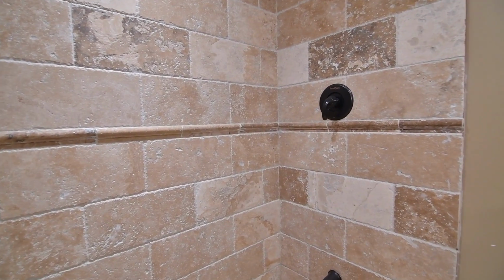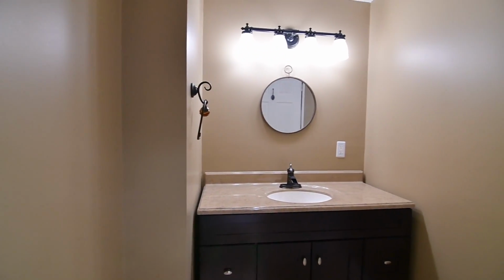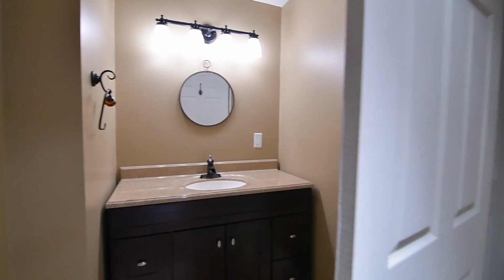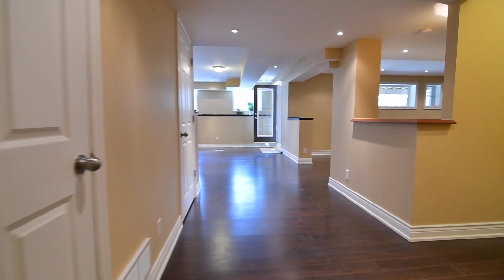A gorgeous three-piece washroom is finished with a tumbled marble floor and shower area, while the recreation space has a bar and plenty of room for entertaining friends and family.